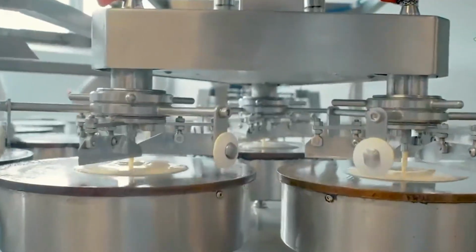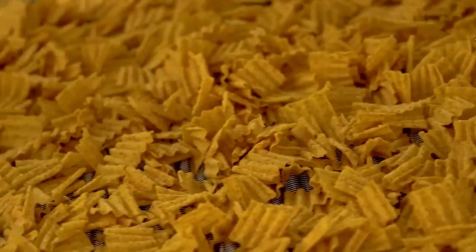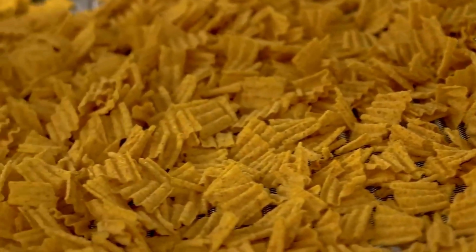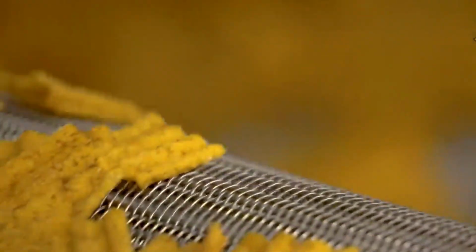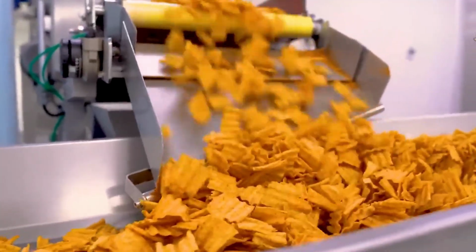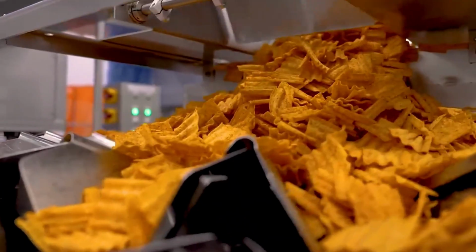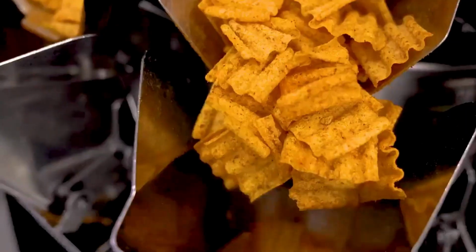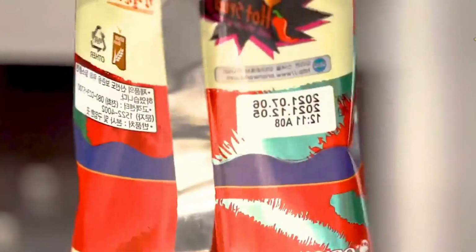Nearby, potato chips are sizzling in hot oil, their surface bubbling and curling into that perfect crunch. The smell is intoxicating. These chips go from raw potato slices to golden crisps in seconds. Lightly salted and vacuum-sealed, they're one of the most addictive snacks around, though not exactly a superfood. In moderation, they're a satisfying indulgence. That first bite, the loud crunch, the salty hit, is why chips continue to top snack food sales across the country.